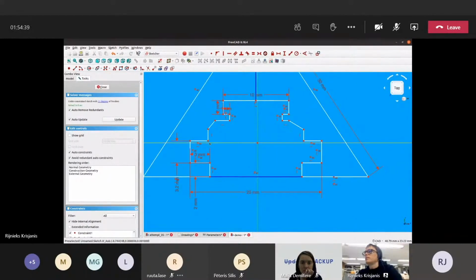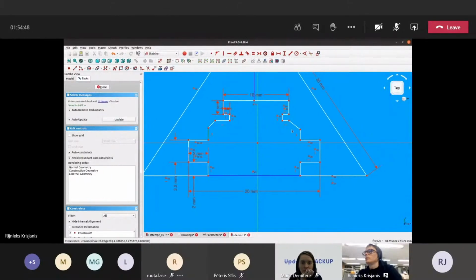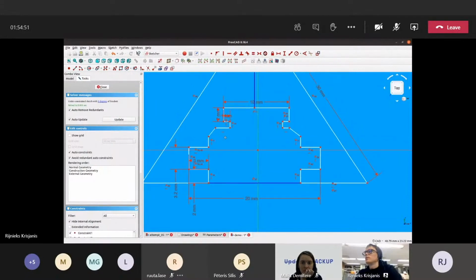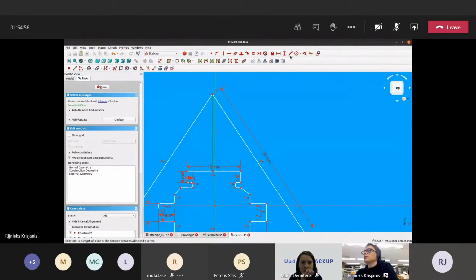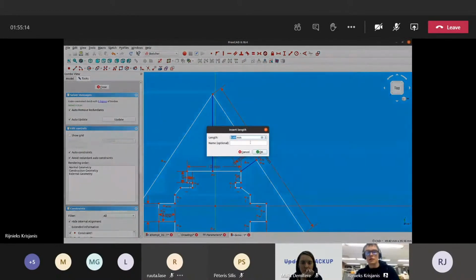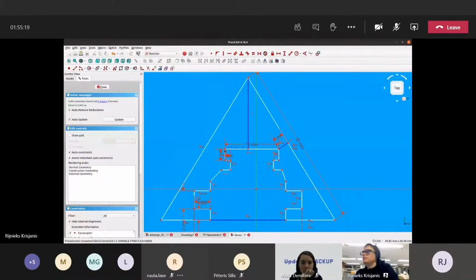And I think I can make these equal. These have to be equal. And I can also decide how far I want this to be from the edge, or actually better to focus on the corner over here, where we don't overshoot. And 2 millimeters over here. Still not very symmetrical.